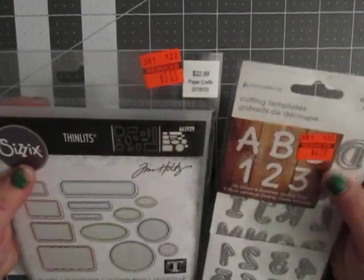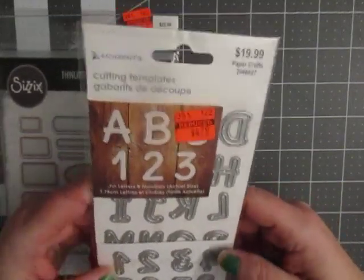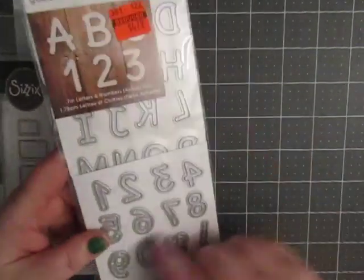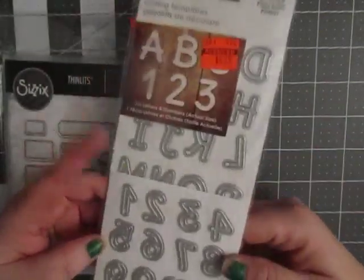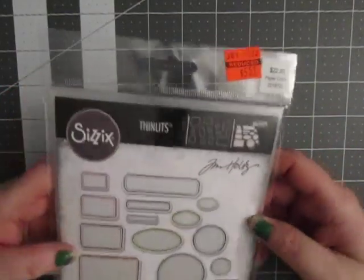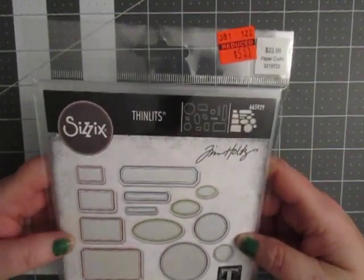They reduced them again. I got this Momenta alphabet and numerical die for $4.79. I mean, that's awesome. I thought that would be fun for birthdays with the numerical, like happy first birthday or whatever. That's cute. And I've also been eyeing this one for a while. It was finally on clearance for $5.51. This is the Tim Holtz Thinlits die. Really excited to see how these turn out. I'm not sure how that works.